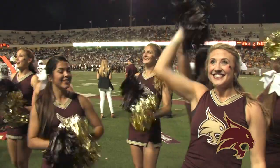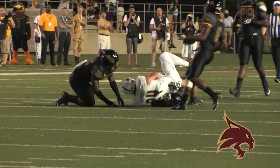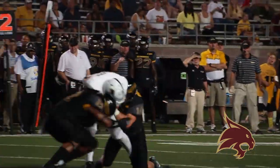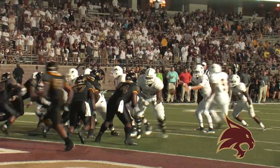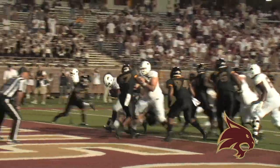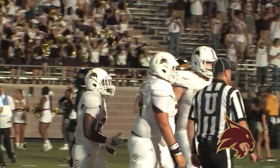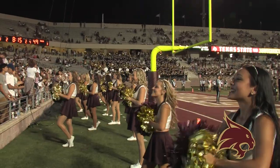Fourth and 4 at the 37. Jones, big pass middle, caught by Ryan Carden, the tight end, for the first down. Jones calls for motion from Best. The handoff is to Lowe up the middle and storms into the end zone. Touchdown, Texas State. Cava to kick off.